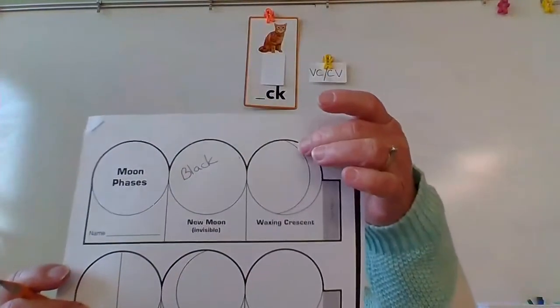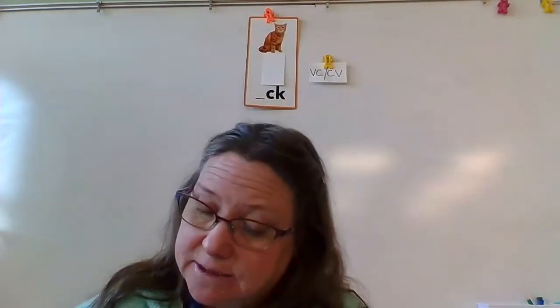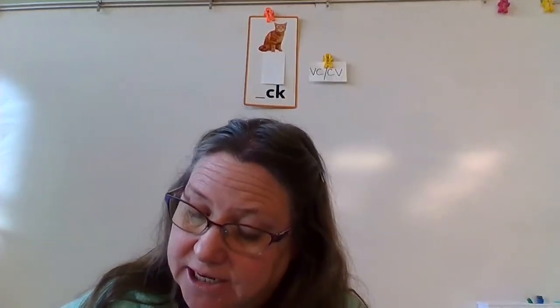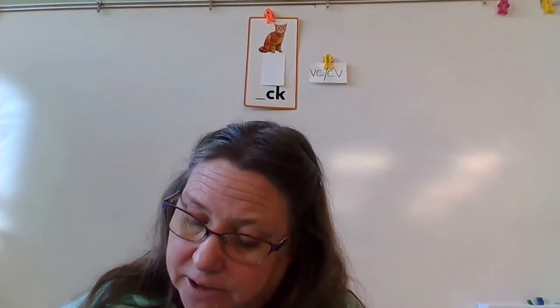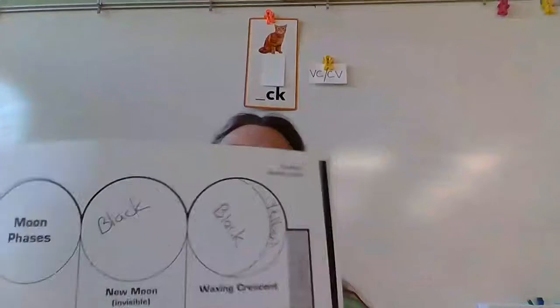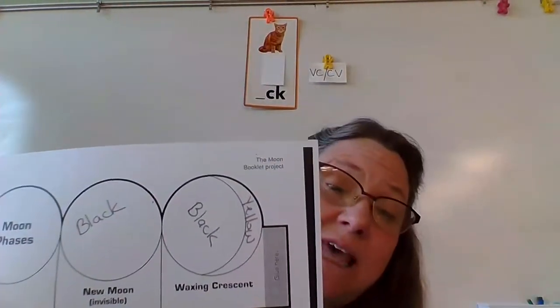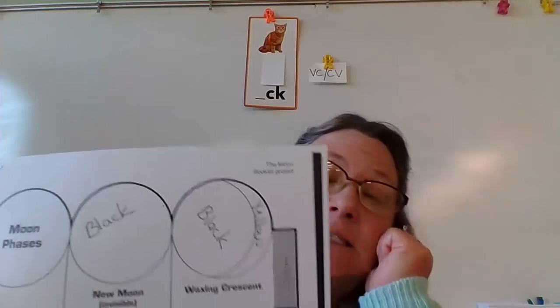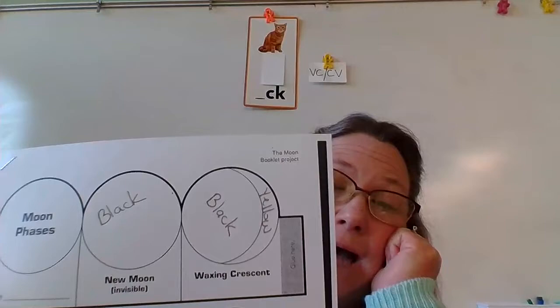Okay, so now we're going to go to a crescent moon. Well, the little crescent part, you're going to color yellow, and the big part is going to be black. The crescent, you're going to color yellow because we're starting to see that moon. The bigger part of the crescent is going to be black.